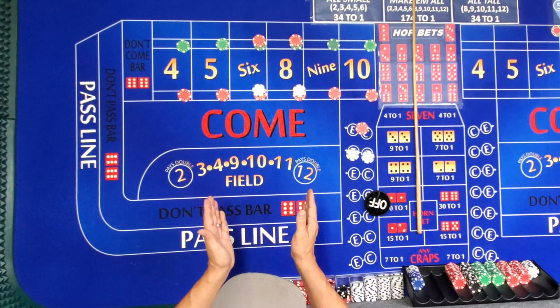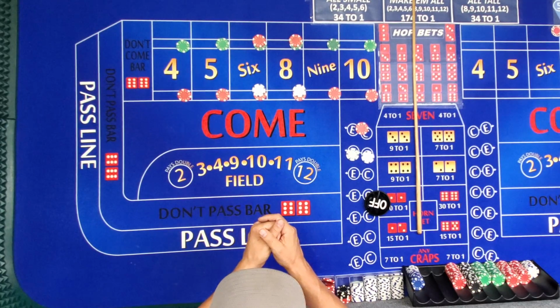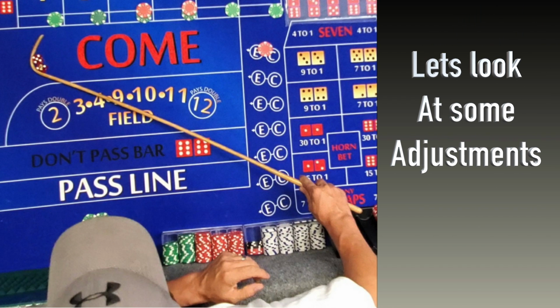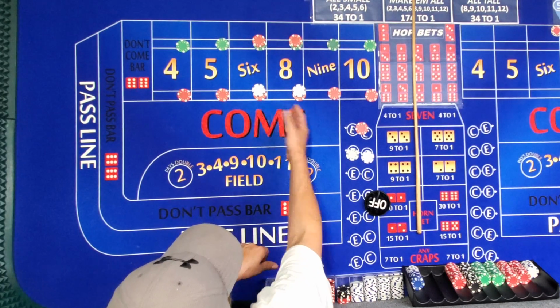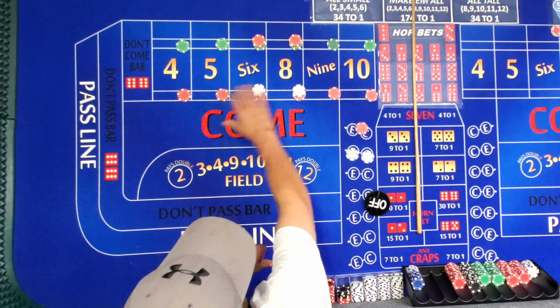All right, so what can we do first of all? Now we know how they win and how they lose. What are some of the things we can do as far as adjustments? We'll make it less aggressive and more aggressive. All right, so one thing you could do if you want to get less aggressive, you could choose either of these two and anything in between.